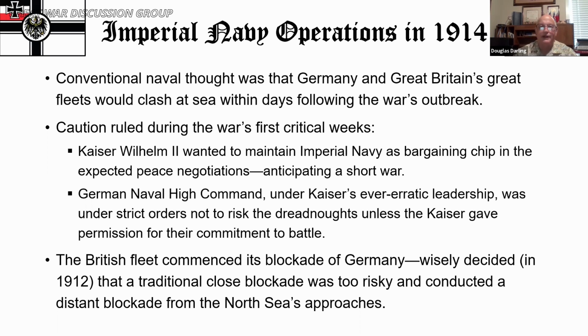Okay. Originally, the Royal Navy, the heirs of Nelson, Trafalgar, etc., was going to go for the big, decisive battle early. Didn't happen. You can see that one. The German Navy expected the British Navy to institute a close blockade of the German coast, which would allow them to do hit and runs and attrit the Royal Navy.